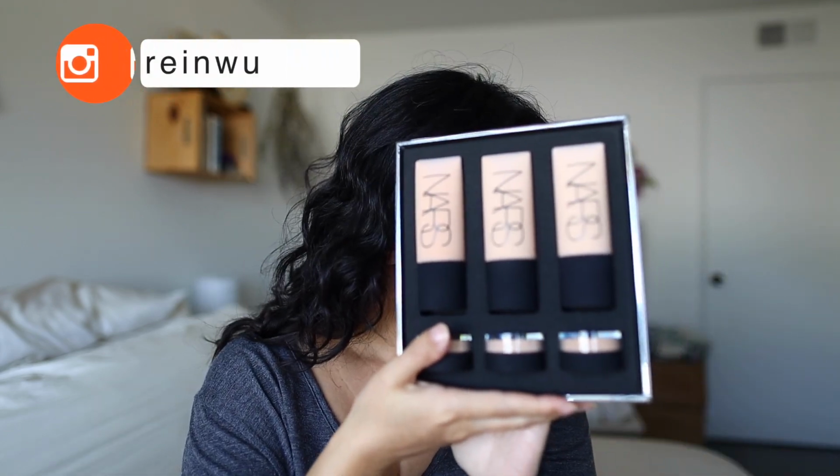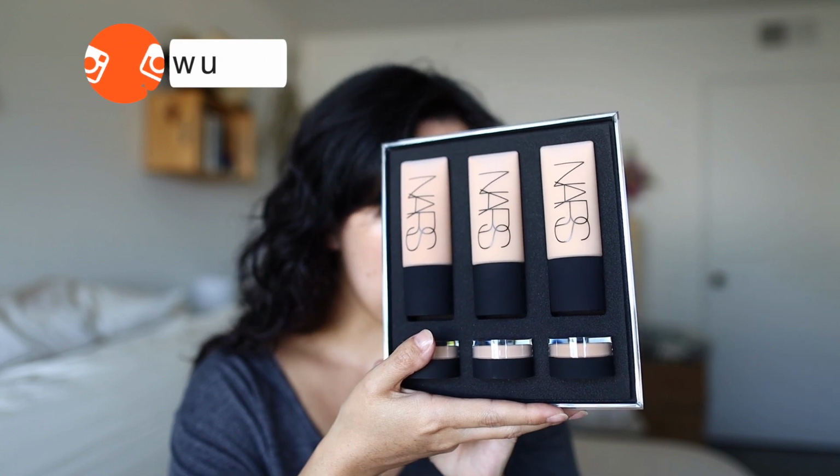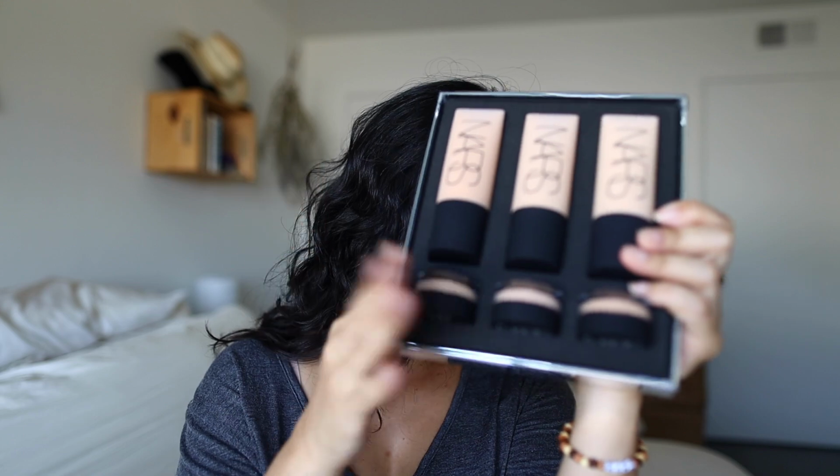Today I will be testing out the new NARS Soft Matte Complete Foundation and Soft Matte Complete Concealer. Both products are new to me. The concealer has been out for a while, but the foundation is completely new, launching September 1st. This is $40. The concealer is going to be $30. And then I also have, as a bonus, the new NARS Climax Extreme Mascara. I'm a huge fan of the original Climax Mascara because I always look for volume when it comes to my mascaras. And I have really tiny baby lashes right now, recovering from over a year of lash extensions.